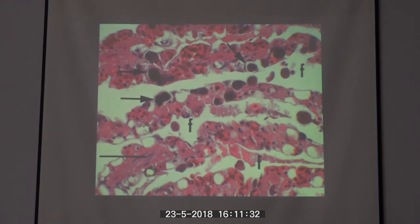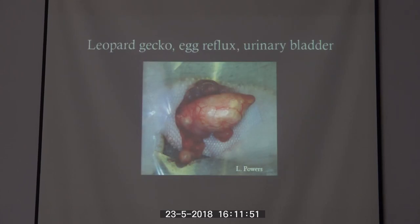And as with the Komodo dragons with amyloidosis, these animals will sometimes develop yolk emboli, although not always. And death in these animals can be due to various factors: sepsis, toxemia, and of course the yolk emboli.